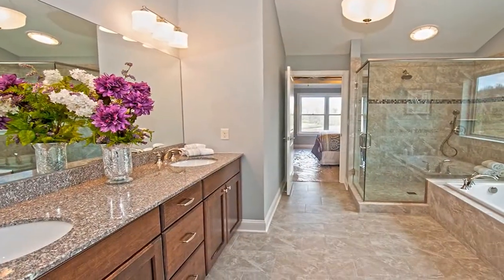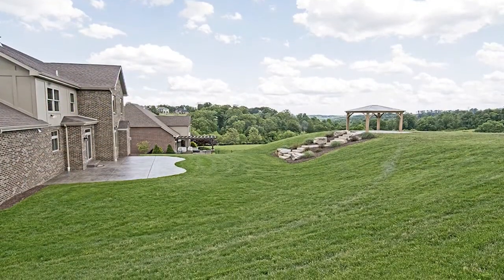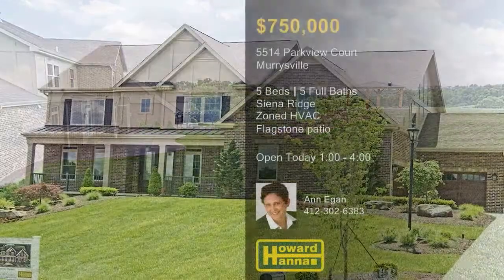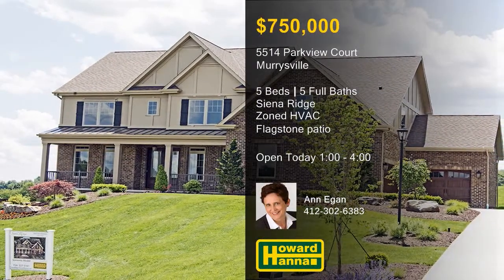The owner's suite employs a walk-in closet with an accessory island and a luxurious private bath. A flagstone patio atop 7/10 of an acre of a cul-de-sac offers views of rolling hills. For more information on this home and the community of Sienna Ridge, meet with Ann Egan.